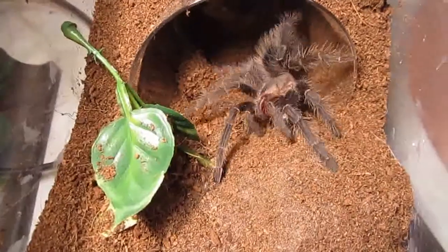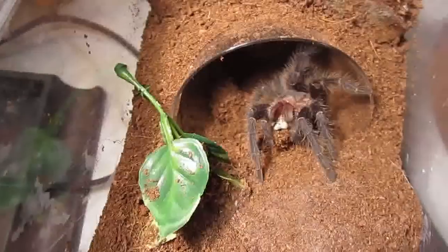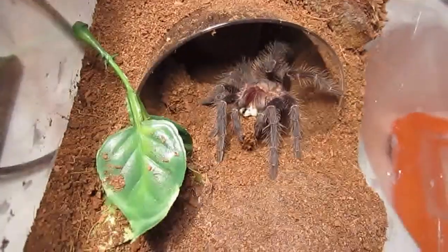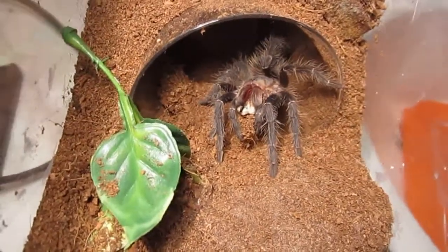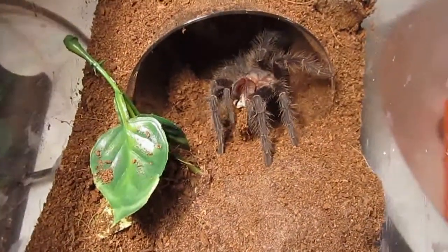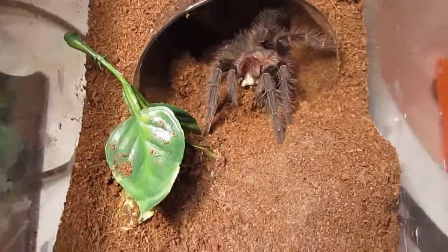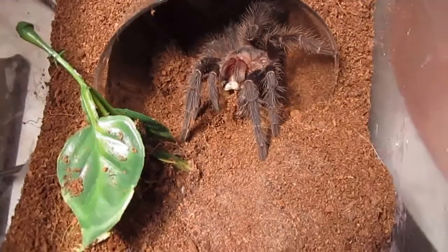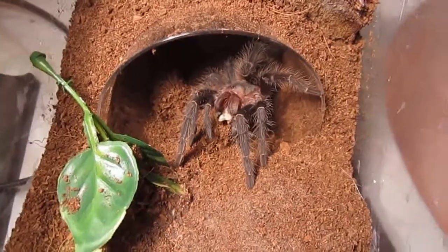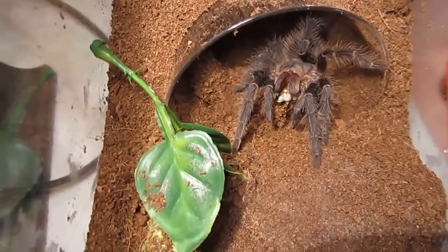Oh yeah. Seems to really like his new home that I have set up for him. Or her, I don't know the gender of this one. Ew. Look at that goo. But yeah, it really does enjoy the cave. These plastic cups are really working well for my Ts. They seem to enjoy it. A lot cheaper than cork bark, I'll tell you that. Well, this was a good one to start with.